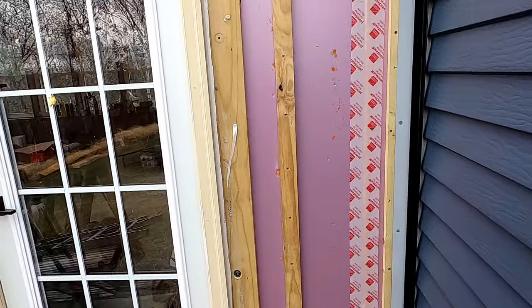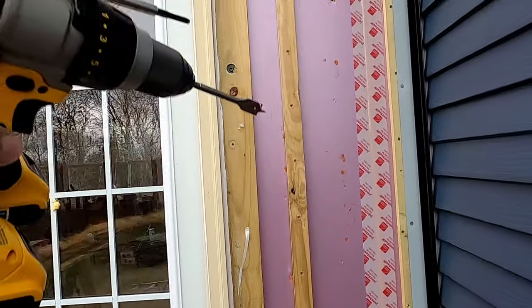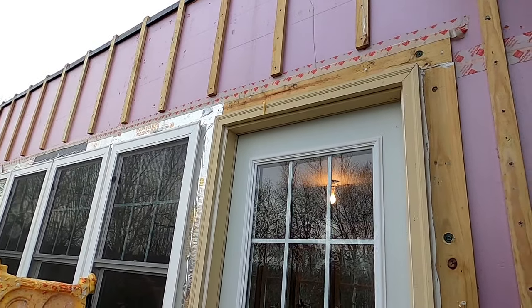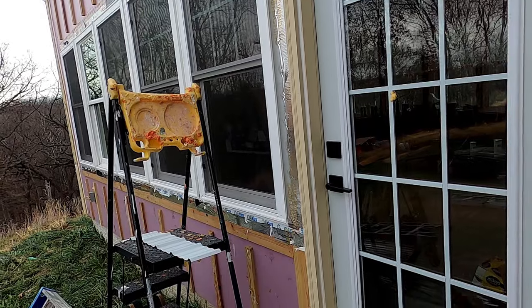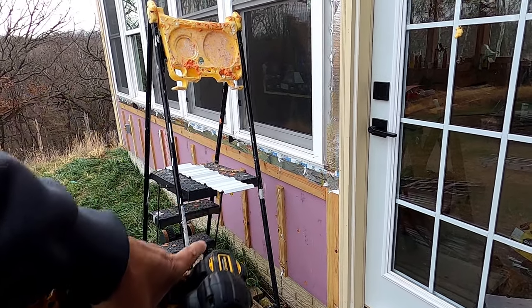All right, this side is all flush. Now I gotta run to the other side and see if I have the same situation in this corner here. And then I need to get the J channel and that brow on top of the door on both sides. And then I guess it's just going around and checking for staples that are too proud.